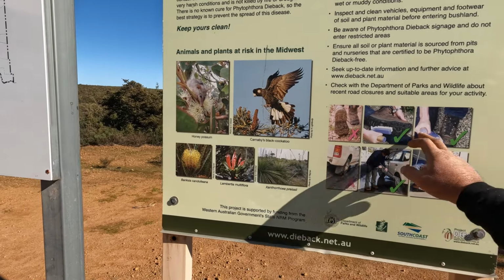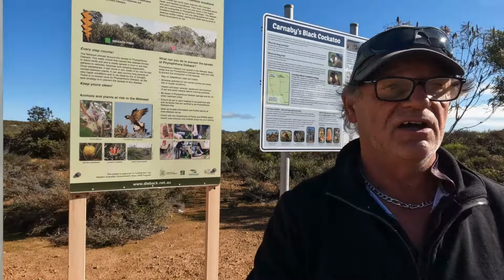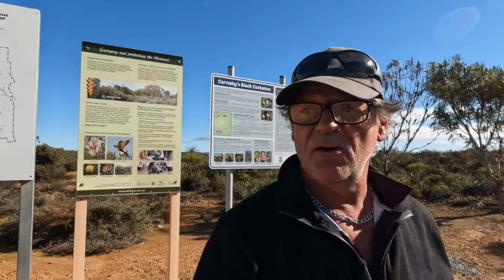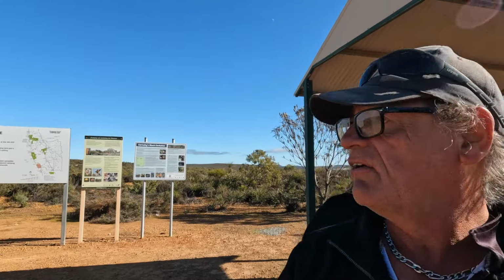Also, this is what you normally do to protect areas like this. You clean your car, clean your boots. Anyone that's in nature and knows about bird watching knows that you don't want to destroy these areas. And pick up your rubbish, because there is toilet paper around again as usual, isn't there? Yes, just take your rubbish with you. And this is not a bad spot to go camping for the night if you drive past. And the views are unbelievable, isn't it?